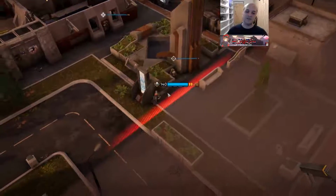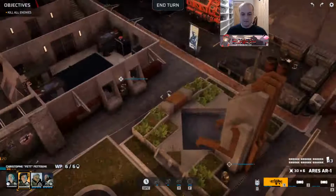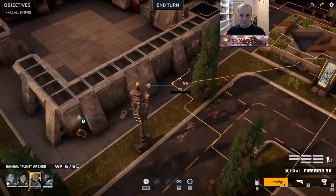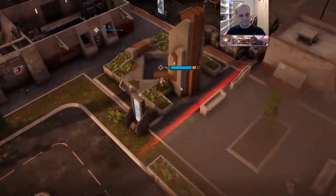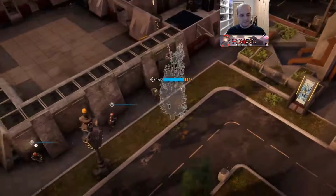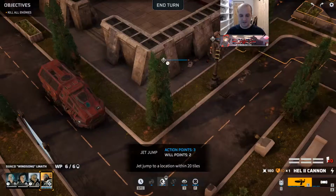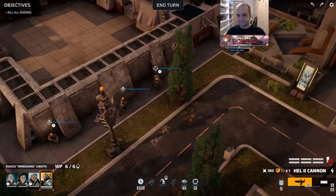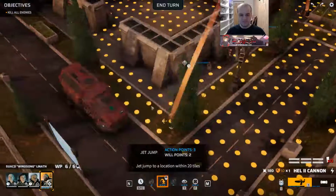Making haste. Now what's also interesting is you have a willpower bar, which controls things like whether you panic or not, and your resistance to mind control. But it also is your resource for special abilities, and some of the special abilities are really, really powerful. Such as this jump pack. Moving to position. We'll have to move away from the wall to use it, though.